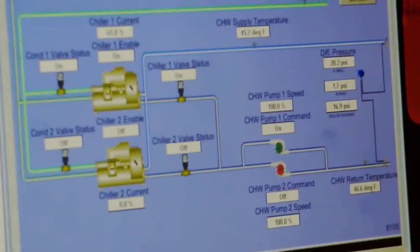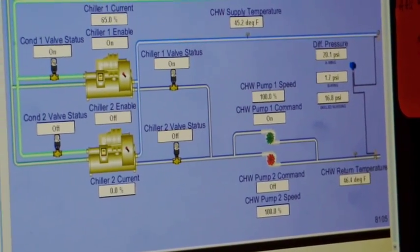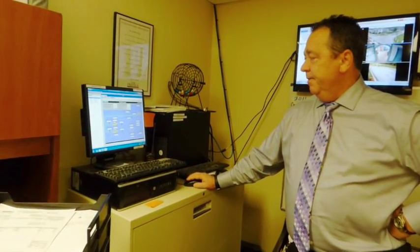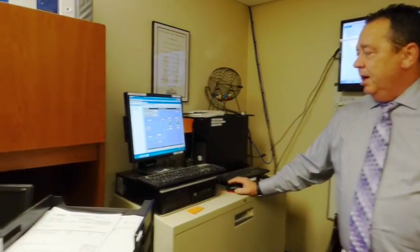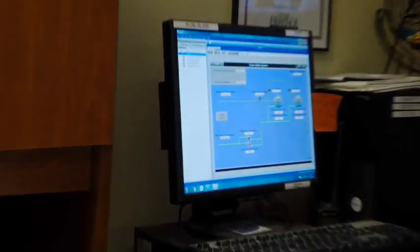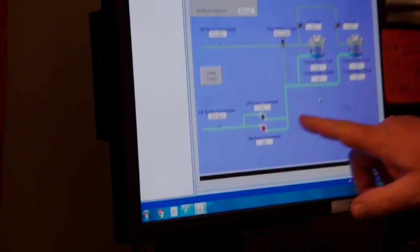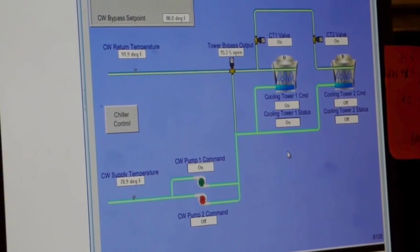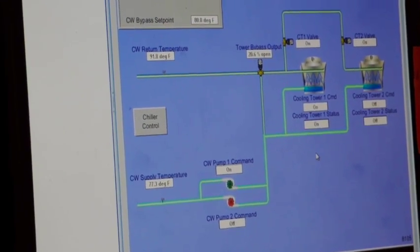And so this kind of tells us what we're using, and it gives us a history of that too, so we can also budget for what we're going to use in electricity, what we're going to use in water, and so forth for the following year. These are our cooling towers. So right now it's telling me I have 1 chiller on, I only have 1 pump on, and so I have 1 tower on. So it's able to maintain the building temperature with the temperature that's outside, with all the presets that we have.